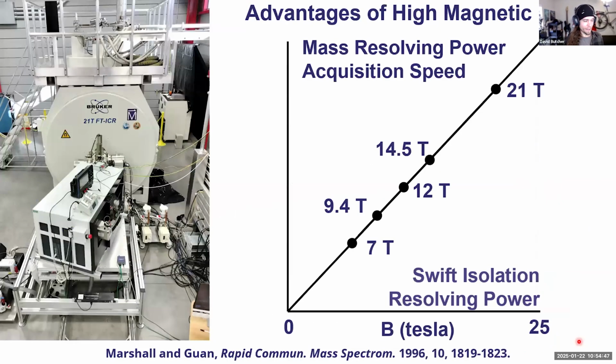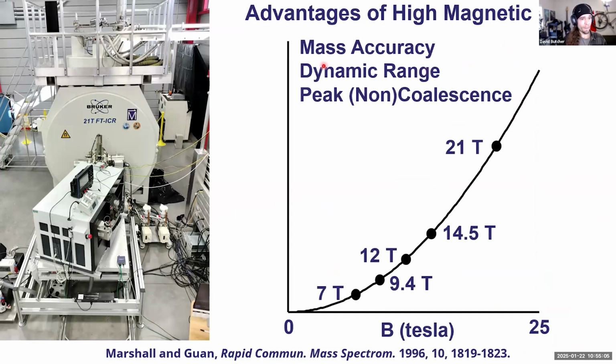So why do we need high magnetic field for these kinds of experiments? Well, the figures of merit that we're interested in, such as mass resolving power, which is the ability to distinguish species which are very close in mass, as well as the acquisition speed, all go up as you go to higher magnetic fields. In addition, things like mass accuracy, the dynamic range that we're able to study, and your peak coalescence or non-coalescence all improve as you go to higher magnetic fields.